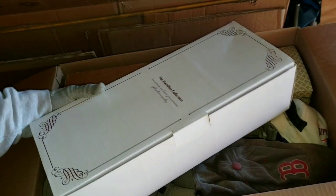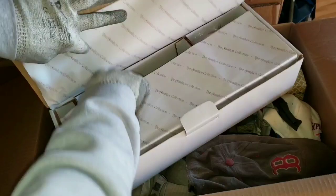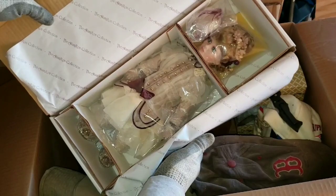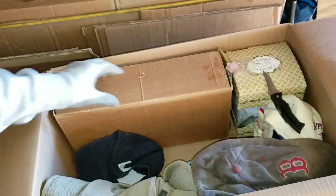Hamilton Collection. There's multiples in here. This looks brand new. What do we got? It is brand new porcelain dowel. Look at that. Yep, I said dowel. It's not a powl or pole or dole. Dole is a banana. It's a dowel. That's how we say it. That's how we roll.